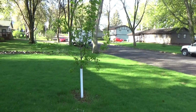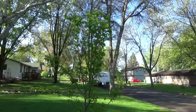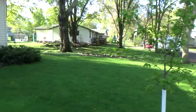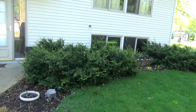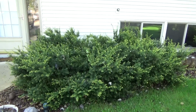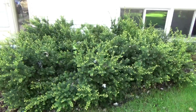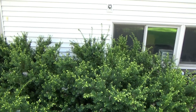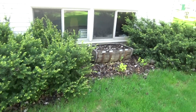My little tree is leafing out quite nicely. We had some thunderstorms last night, so everything's wet. It's supposed to get into the mid-70s today. Right now it's quite humid out here. It's absolutely gorgeous. My shrubs are budding out quite nicely. I haven't pruned this yet. I do need to do that, but that's kind of low on my list right now.